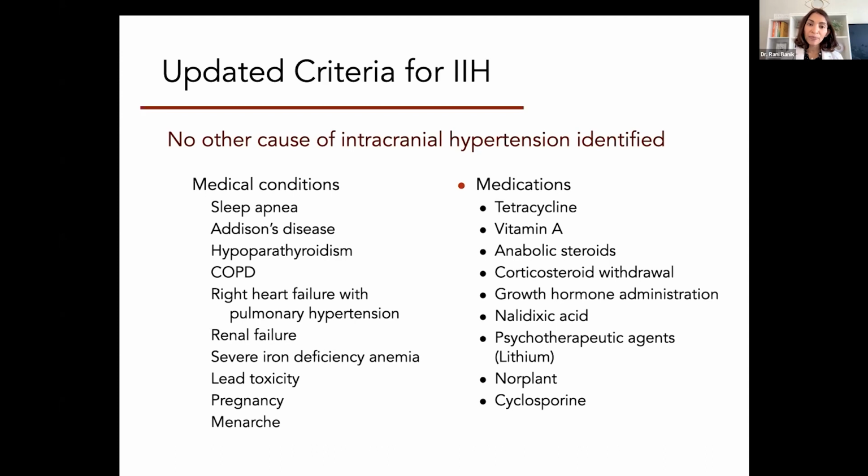And the two I'll point out that I think are the most important to really rule out include sleep apnea. Sleep apnea can be associated with raised intracranial pressure, IIH, or actually it would not be IIH, but pseudotumor cerebri syndrome. And also iron deficiency anemia can be associated with raised intracranial pressure.